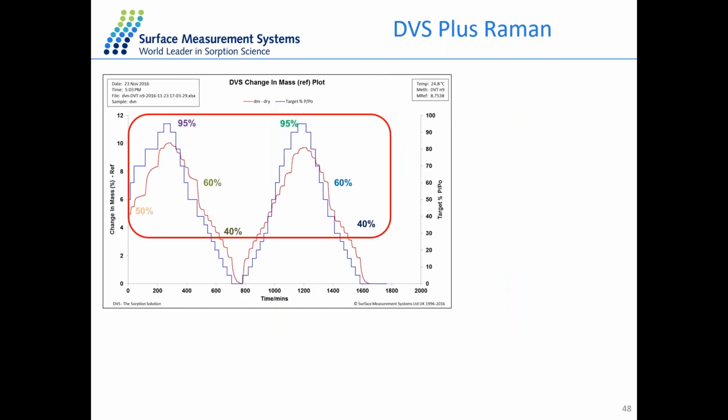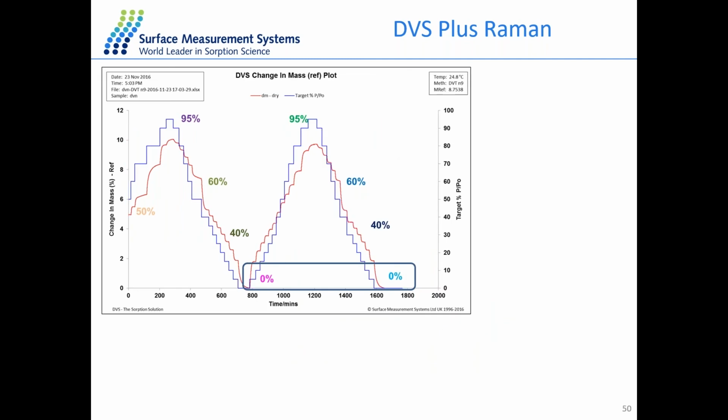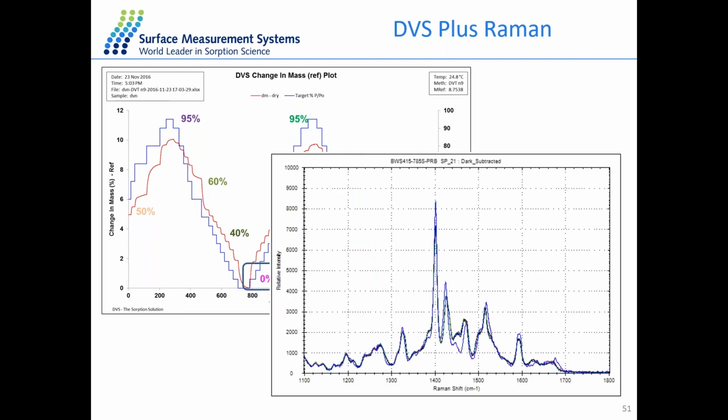So if we look at the data collected on the DVS and we look at the Raman data, specifically for any step of partial pressure at which there is water in it, we can see that the Raman data are perfectly overlapping. The sample is very stable in presence of water, as we know from the DVS data, but it doesn't show any change in structure of the material. It doesn't show any new peak. It doesn't show any shift on the existing peak. Now, if we look at the same sample, but we look at the data collected at the end of the drying stage in these two sections, we can definitely see that there are significant changes in the Raman position, formation of new peaks, and shift in the peak position of pre-existing peaks.